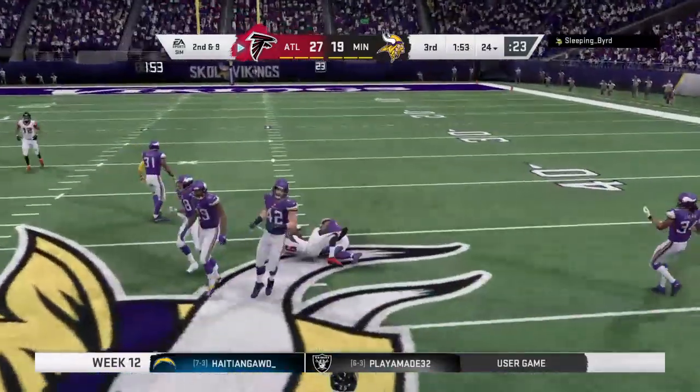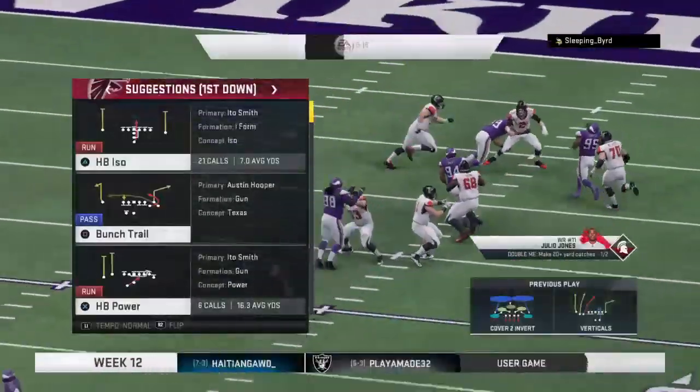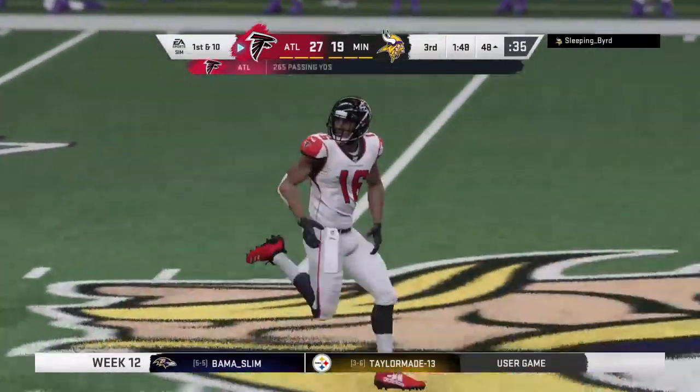Now a deep ball going to be caught here near midfield. And he'll be taken down, but not before they work it across midfield. A gain of 28 yards there and give them a first down.